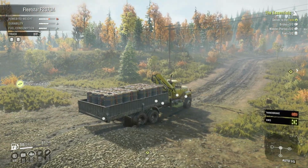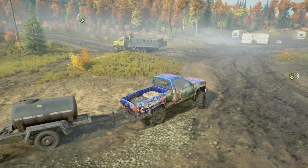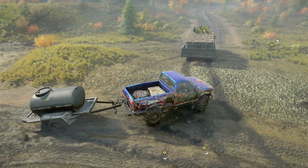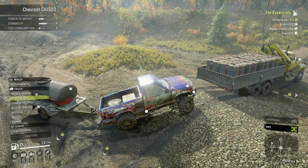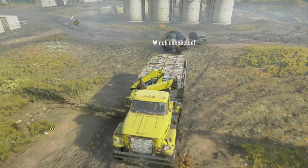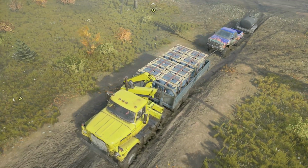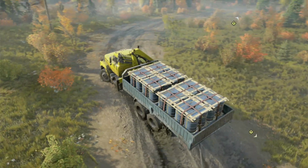Right, change truck. Can also nick a bit from the Chevy if we need it, if things are a bit desperate. Well, let's take the handbrake off. We might as well keep the engine on the Chevy, just so we're not using as much fuel.